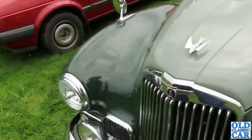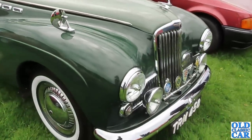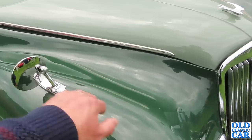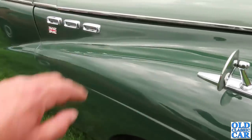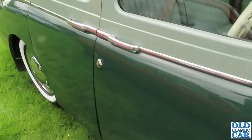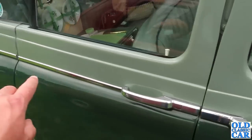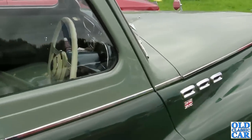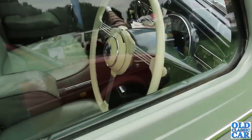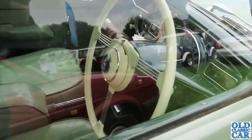Look at all the curves in that front end. All these curves, no brakes and no panel joins, no visible panel joins anyway. Possibly lead loaded up under there. You've got suicide doors at the back. There are the handles. Sort of blend into the side strips that run down the side. Just very neat, but lovely interior. Roots Group did some fantastic interiors back in the 1950s.